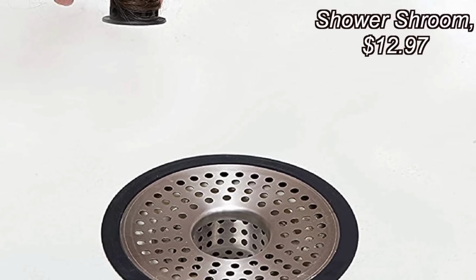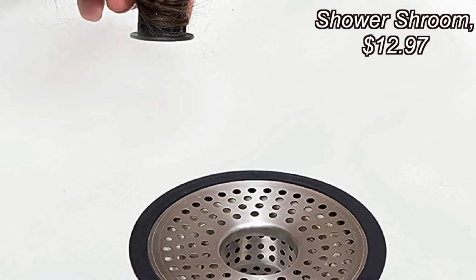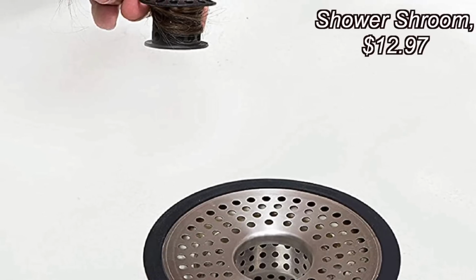Getting hair from washing your hair in your shower drain can become a real problem. I've had that problem where I've had to have my husband come plunge the shower. And so I bought a shower shroom. My husband says it's his favorite purchase I've ever made because it collects the hair in the drain and then you just clean it out and throw it away. That way it's not getting down into your plumbing and causing a drain problem.